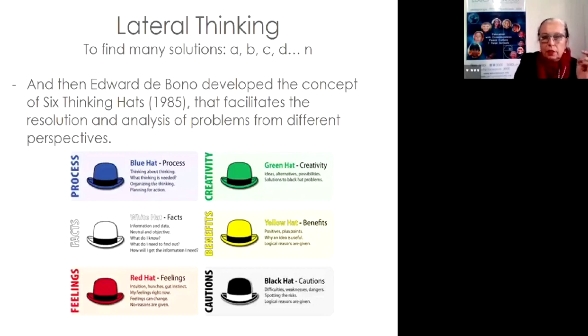It's quite a long time ago, but it's still very accurate and very, very good and very necessary in the education system. And what he was offering with the Six Thinking Hats and with the whole idea of lateral thinking is that it facilitates the resolution and analysis of problems from different perspectives. And this is exactly what we need now. With one solution or a narrow path, that's not enough. It's even dangerous. So I'm very glad we have this lateral thinking inside the education now.